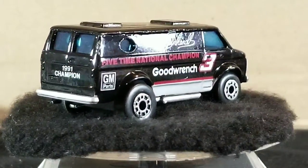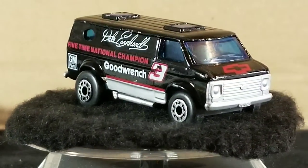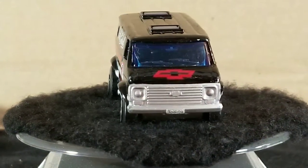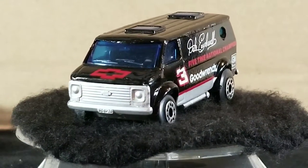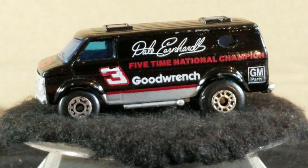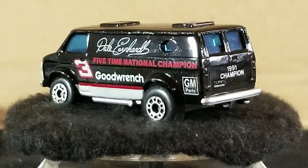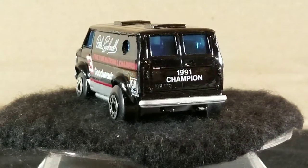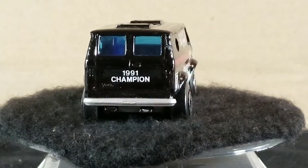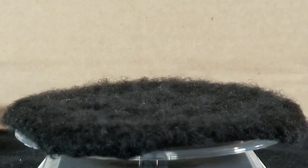I think there's multiple versions of this Dale Earnhardt van, because it says 1991 champion. He says five-time national champion. I think there are some that don't say that on it. Or they have different ones as he earned more accolades or more champion wins. I think they would put out new versions because Dale Earnhardt was such a popular driver. And you can see on the back it says 1991 champion. So there might be a few different versions of this, I believe, with slightly different graphics on it, but it was in pretty nice shape, not too badly chipped up. And it's one I didn't have, so I'm glad to add that one to the collection.